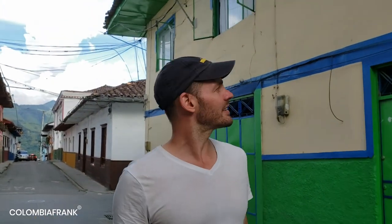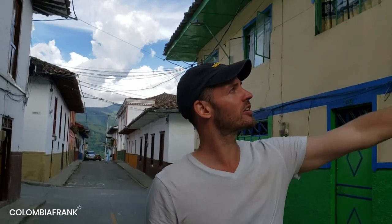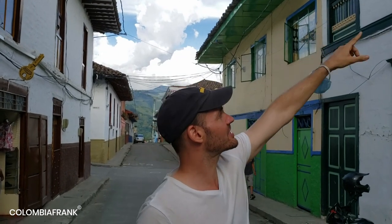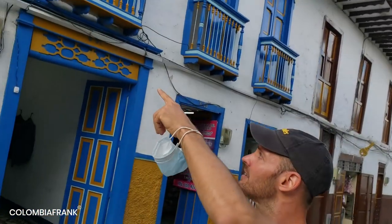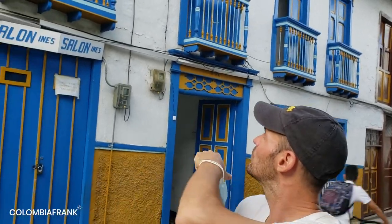So this is a very nice one here. You see all those colonial buildings. You have those nice doors. You have the balconies. Sometimes you don't even have a balcony, you just have the thing which looks like a balcony. It's really beautiful with the colors.